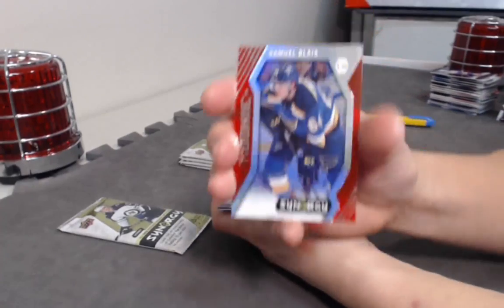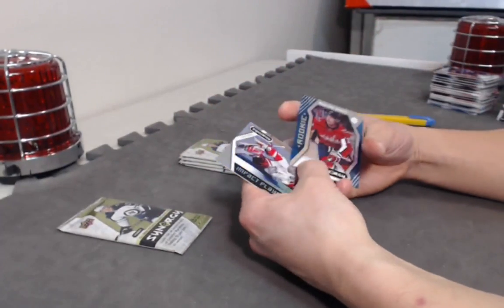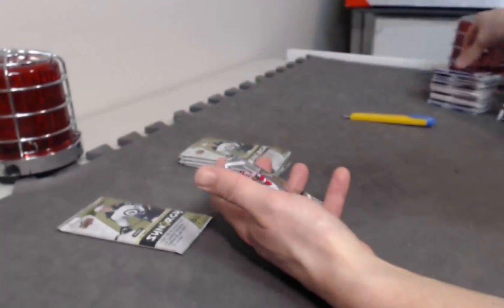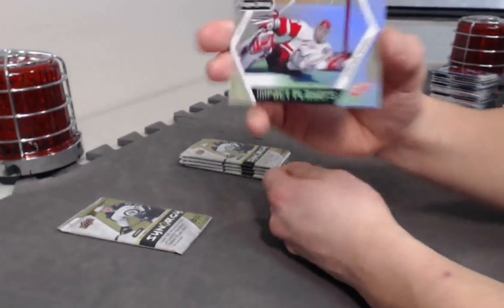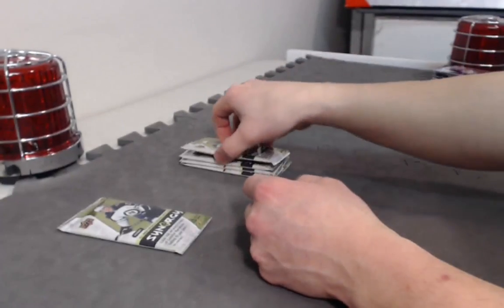Okay, we have a Samuel Blais, rookie red. Next, we have a Madison Bowie, blue rookie. And the Dominator, impact player of Hasek. That autograph better be in here.